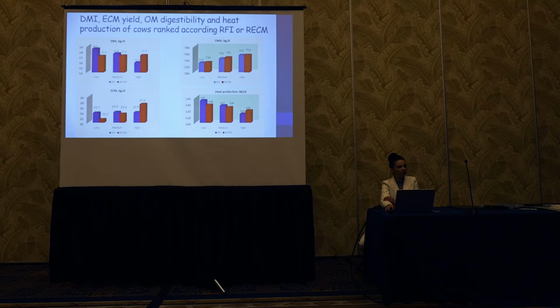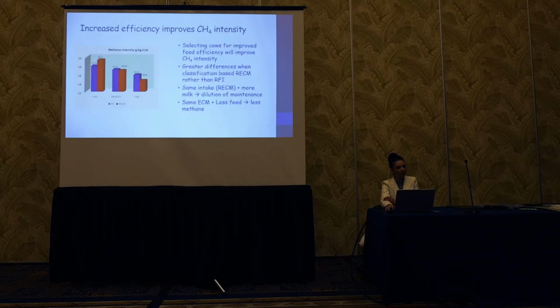And if you look at digestibility, there was about 2.5 percentage units difference between low and high efficiency cows, and heat production decreased with improved efficiency. In methane, the differences were small. Next, please. If you look at methane intensity, methane production per unit of milk or energy-corrected milk, selecting cows for improved feed efficiency will clearly improve methane intensity. And the differences were greater if we expressed feed efficiency as residual energy-corrected milk yield. Next.